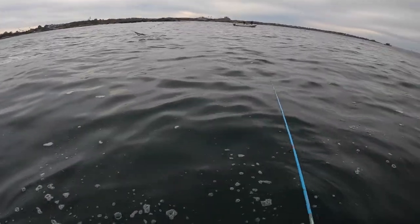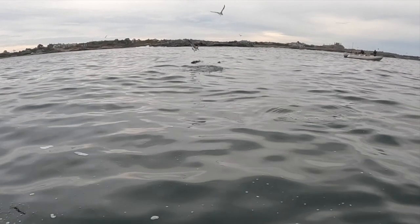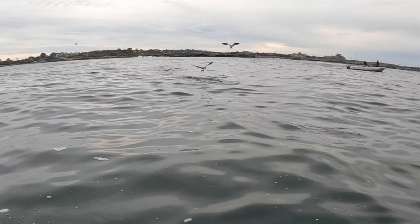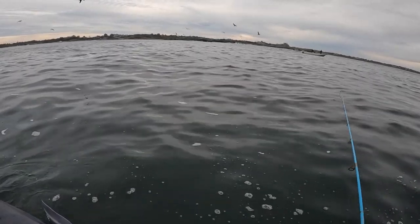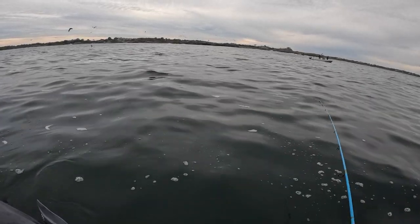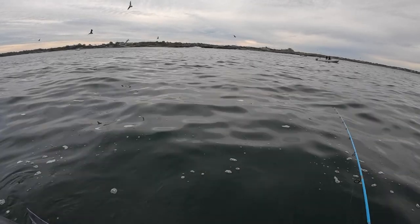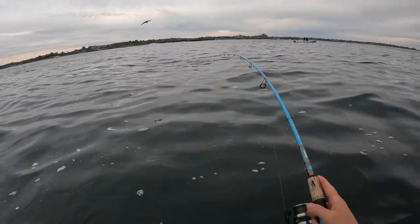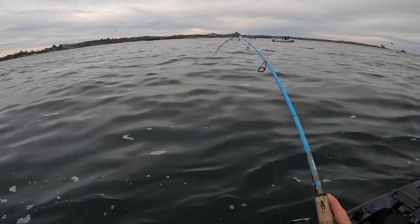Stripers are getting airborne right next to me. They're like breaching the water. It's insane. Oh, swing and a miss. Two swings and misses. Oh, that was sick. That was sick. This is an awesome feed right now.